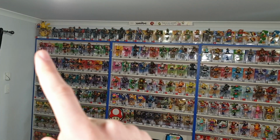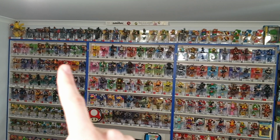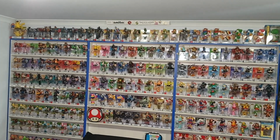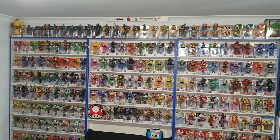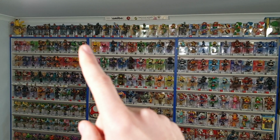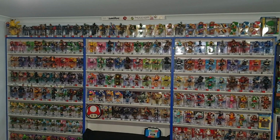Then we jump down to the next shelf, and we have all of our Super Smash Bros. line of Amiibo running across the wall in the order of, well, their numerical order. In Australia, they have actual numbers assigned to them, starting from Mario as number 1, and then going Peach number 2, 9, 10, etc., goes across.